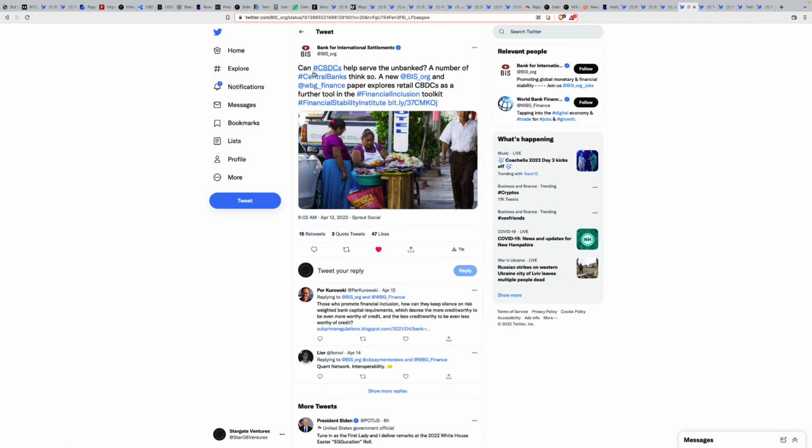Then we have, can CBDC from the Bank for International Settlements, the big dog at the top of the pyramid. Can CBDCs help serve the underbanked? A number of central banks think so. A new BIS and, what is this, World Bank paper explores retail central bank digital currencies as a further tool in the financial inclusion toolkit. Financial inclusion, buzzword. All right, let's keep going.